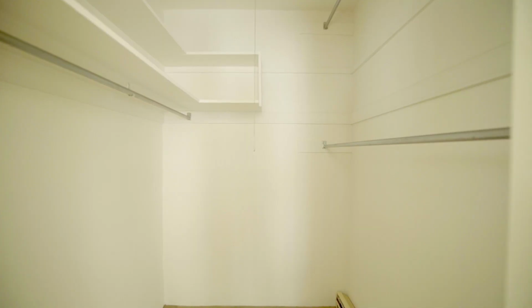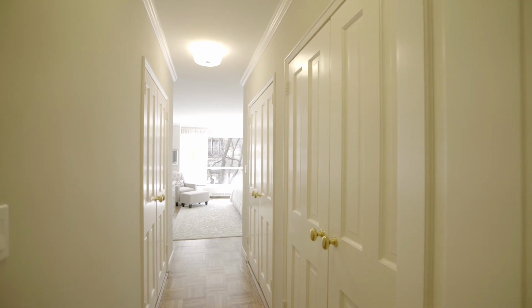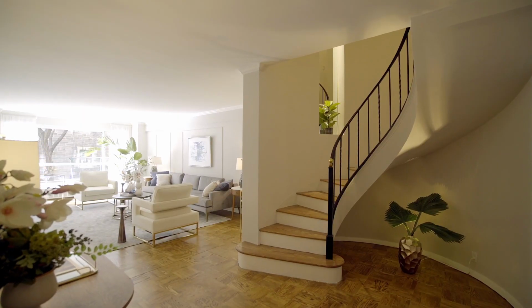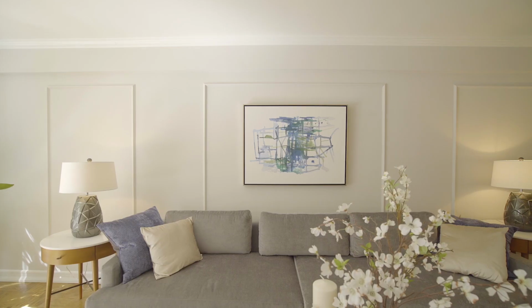The closets are spectacular. You won't even have enough stuff to put in these closets. And yes, I know it's Manhattan, I know it's an apartment, but I'm telling you, you have not seen closets like this. It's just a peaceful, quiet duplex apartment that feels just like a home.